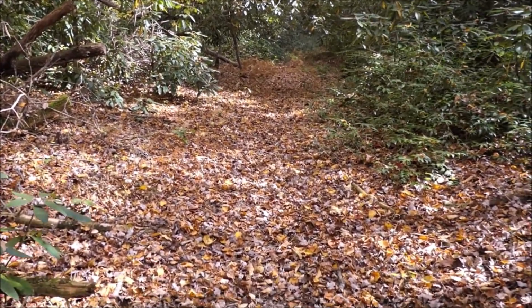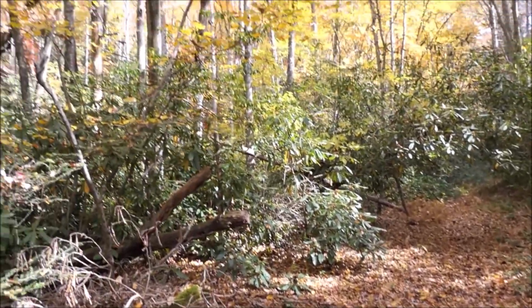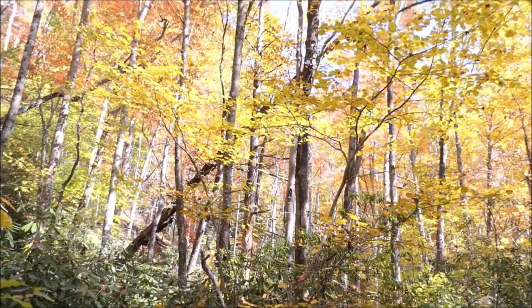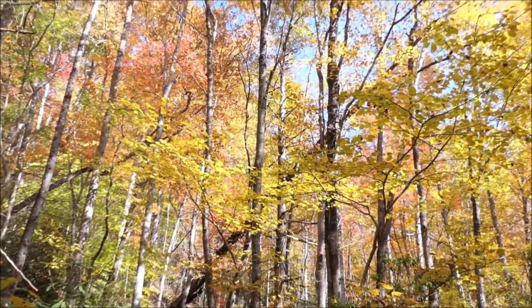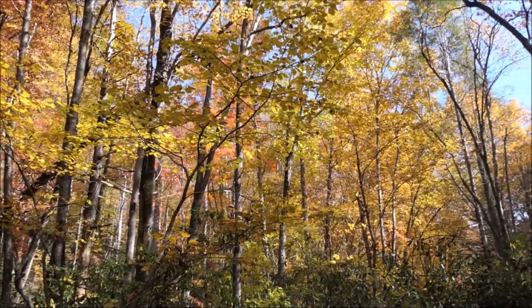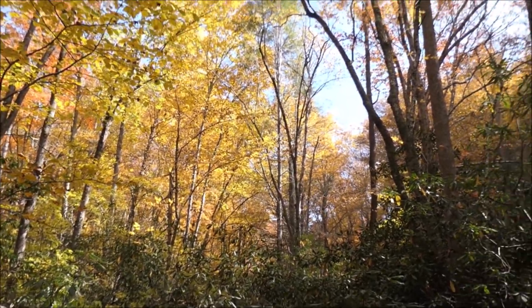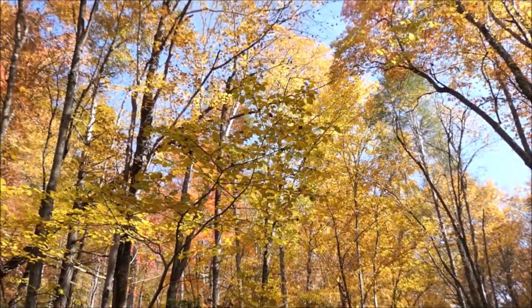This is really incredible. Easy walking on the trail, and above it's just amazing. So much color, like a patchwork quilt of yellow and red and orange color everywhere you look up.